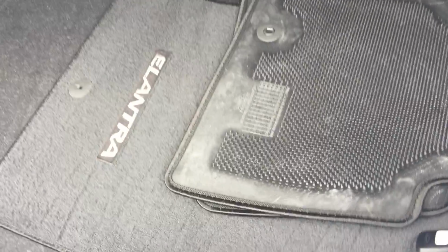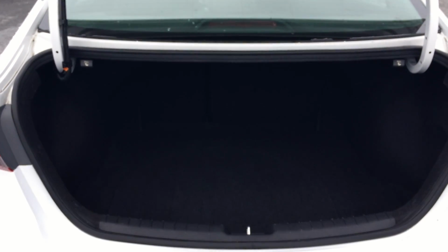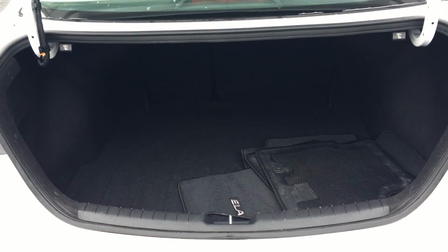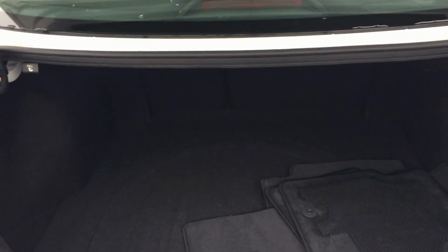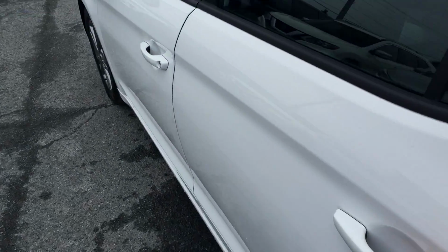Take the mats out, show you the trunk. Good sized trunk. You have, as you can see, those two buttons on each corner. You can fold those seats down. So again, if you need a little bit more cargo space, little project at home, you can fold one or both down. Just make sure the kids are out of the back, and you'll be good to go. So again, good sized trunk, the ability to throw those seats down, get some more cargo space.